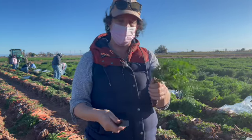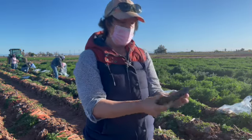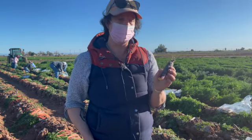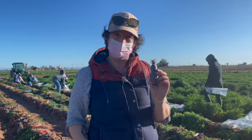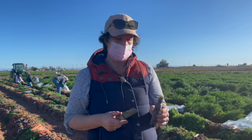So I'm going to cut the top off because we actually don't need that. It'll grow a new top. And then we're going to take this home and we're going to put it in the refrigerator. We're going to let it sit in the refrigerator and trick it into thinking it's winter, because it wants to think it's gone through winter before it's ready to transition and grow up and make seeds.